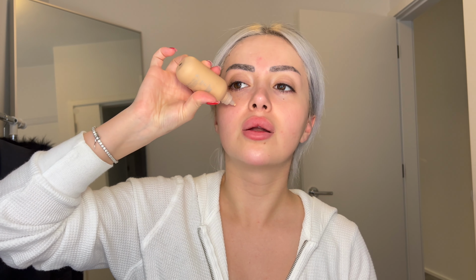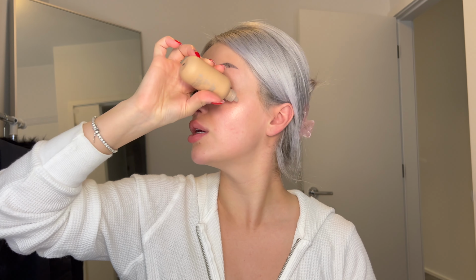So I'm just gonna go in with a little bit on the right cheek and then the left cheek. I try to avoid my nose and under eyes. I just kind of blend it out on the cheek area. And it is very sheer, so it's always good to just add more if needed.